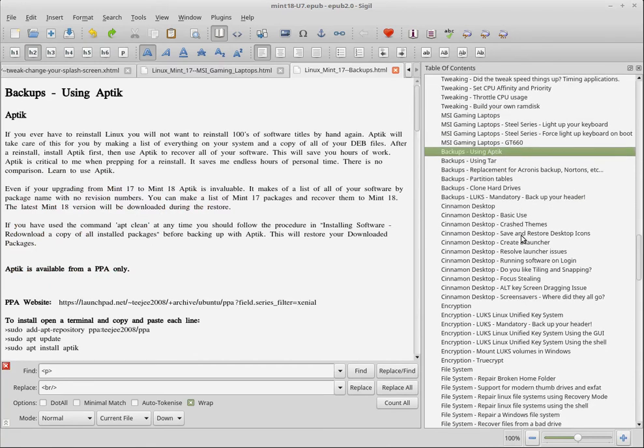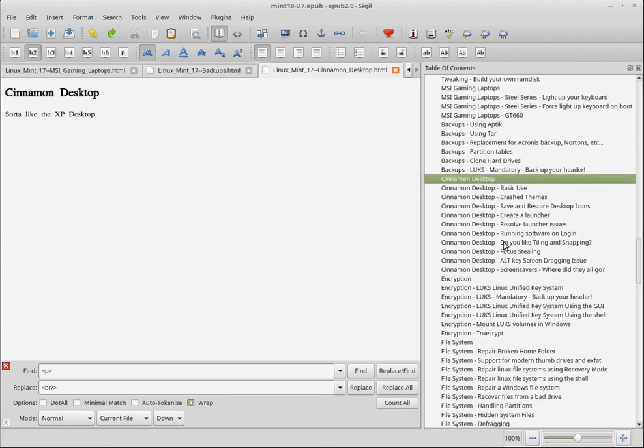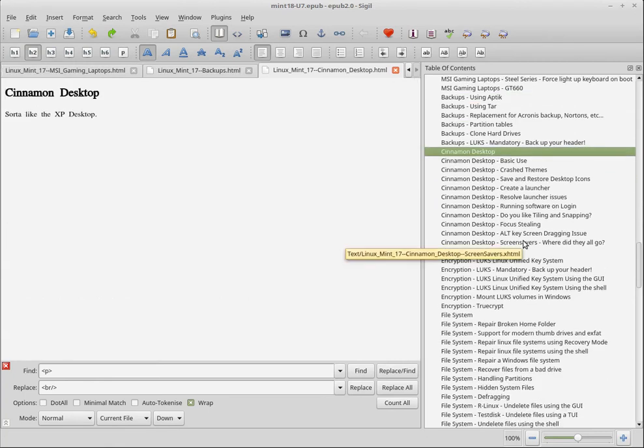I discuss backups critically. The best way to back up your system. I discuss multiple methods. I discuss applications that look and run like Acronis and Nortons. How to manually back up your partition tables, manually clone your hard drives, and how to back up your encryption keys. It's all covered.